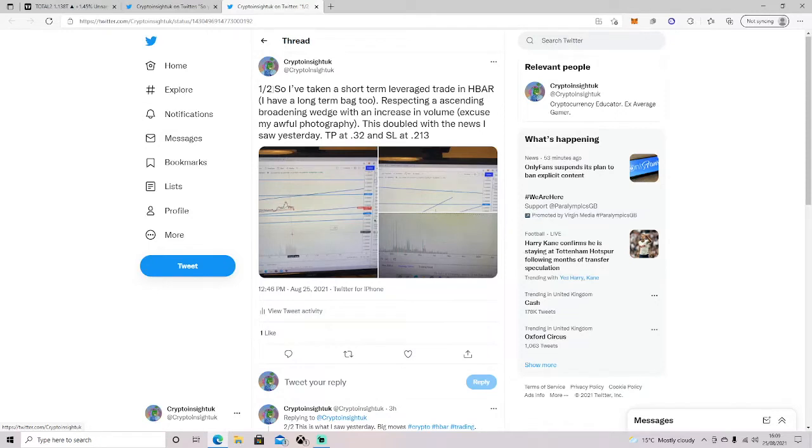So what I saw this morning: I've taken a short-term leverage trade in HBAR. I have a long-term bag too. And I was talking about what it's doing, respecting an ascending, broadening wedge with an increase in volume. Excuse my awful photography. This is double with the news I saw yesterday.